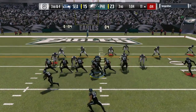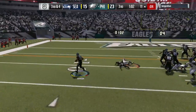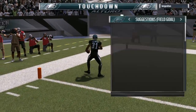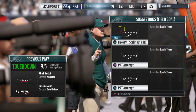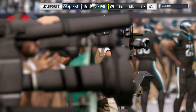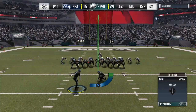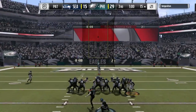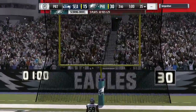They'll need to get the play off quickly. They stay on the ground. This time it's Johnson. And he is into the end zone. Touchdown, Philadelphia. David Johnson, a 10-yard touchdown run. And the Eagles take advantage of good field position on the turnover to cash this one in.